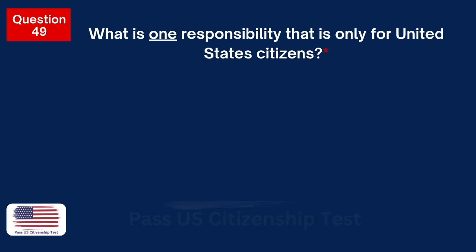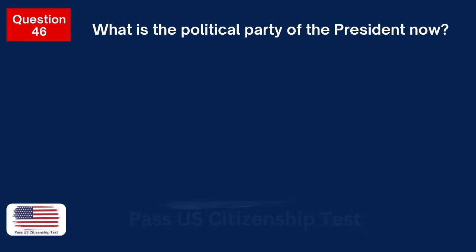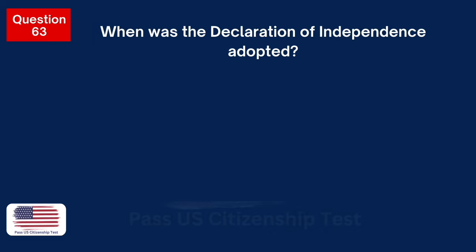What is one responsibility that is only for United States citizens? Serve on a jury. What is the political party of the president now? Republican. When was the Declaration of Independence adopted? July 4th, 1776.